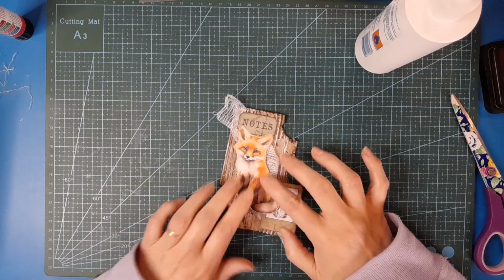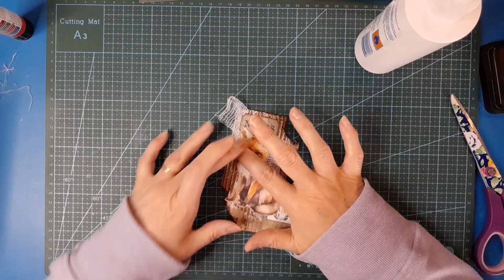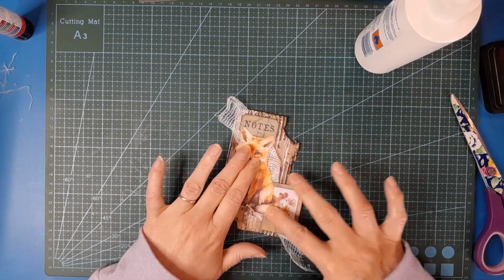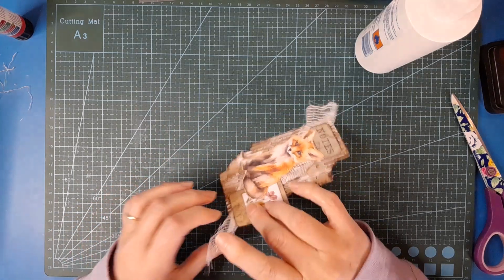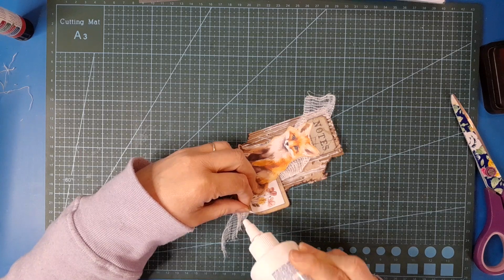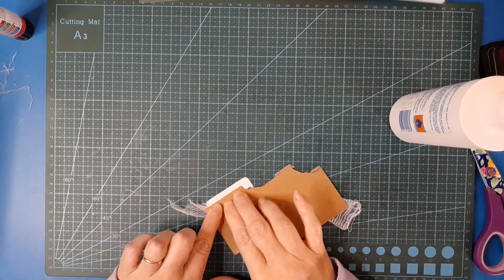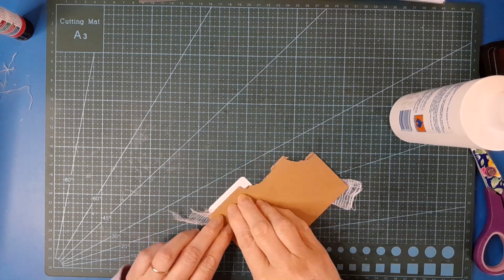Got a few threads poking out there, not many. Probably would have preferred more, but never mind, it is what it is. Making sure our friend, currently unnamed friend, is nicely glued on. So I do have some overhang here and there. I just might put a little bit more glue under the edge. And I think that will be fine. Just give it a press on the side, I'll get less gluey, I think. A few threads from the glue.